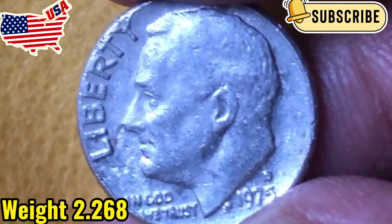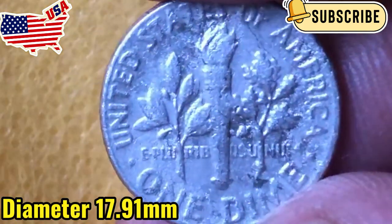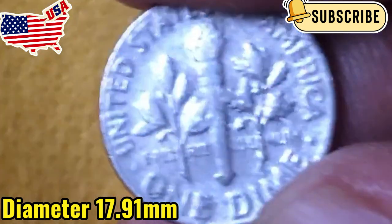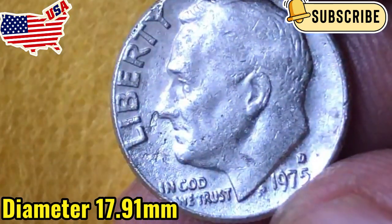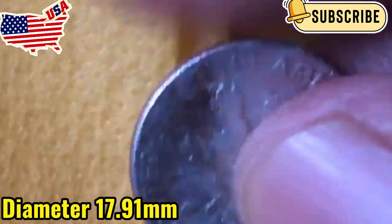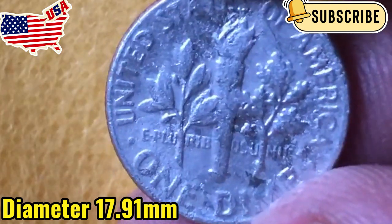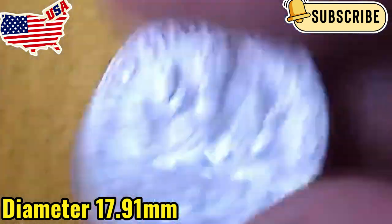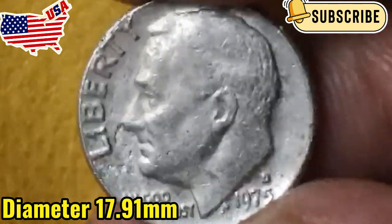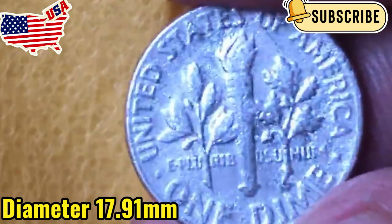The 1975 D dime, on the surface, was just another in a long line of Roosevelt dimes. Struck at the Denver Mint, the coin carried the familiar D mint mark, identifying its origin. It was made from a copper-nickel-clad composition, the same as all circulating dimes since the U.S. phased out silver coinage in the mid-1960s. Measuring 17.91 millimeters in diameter and weighing 2.27 grams, it was the kind of coin people rarely looked at twice. And yet, that unassuming piece of metal was about to become a legend.